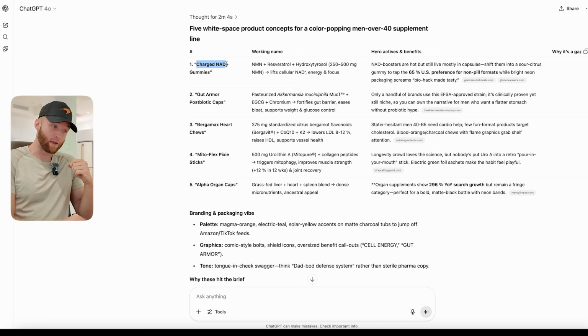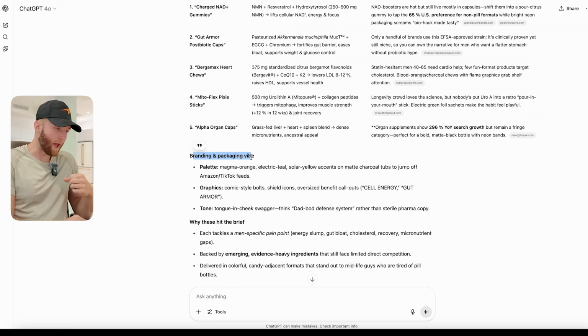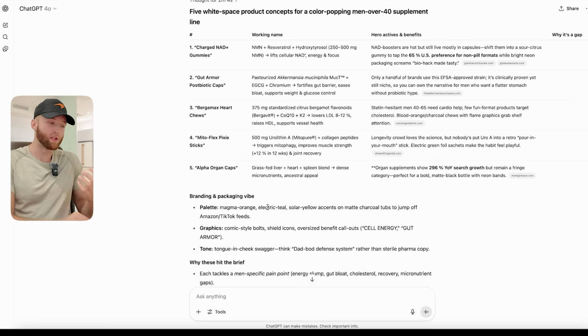Charged NAD gummies. NAD plus has been a very, very big thing. Gut armor, very masculine way to basically call a gut health product something manly. Bergamark's heart chews. Okay, so it's kind of giving us product names here, you know, branding and packaging vibes. So really, I don't read a lot of the stuff when it comes to the packaging and the branding, because I'll actually ask it to make mock-ups once we find an idea.